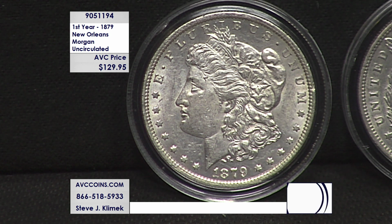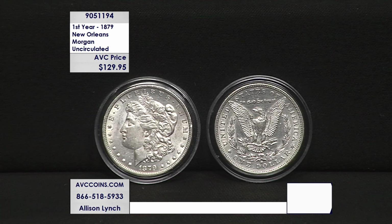Now, apples to apples on this. My competition for a circulated coin, which is a VG to fine quality, or an 8 to a 12 on the 70-point scale, or an uncirculated is a 60, okay? For an 8 to 12, they're over 100. For the same coin you're seeing on your screen, they're just under 300. Tonight, we got a limited number of them available. $129.95 is it. Of all the first-year coins, this is the one we have the fewest of.